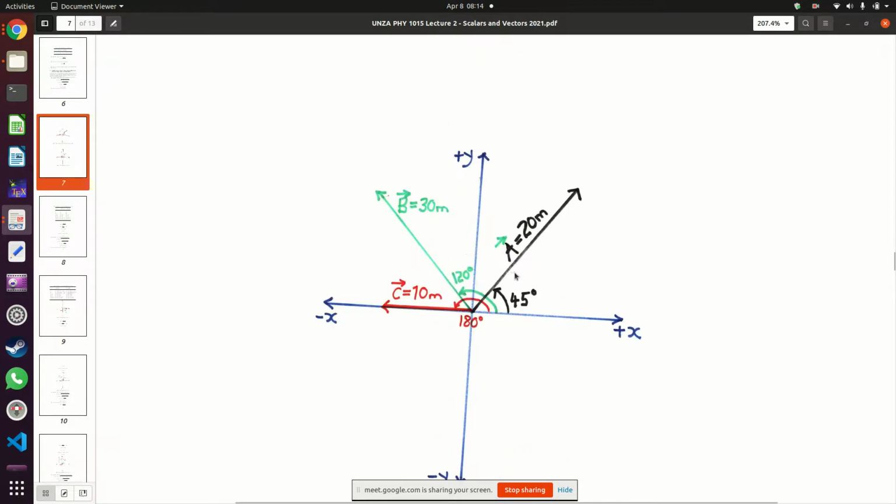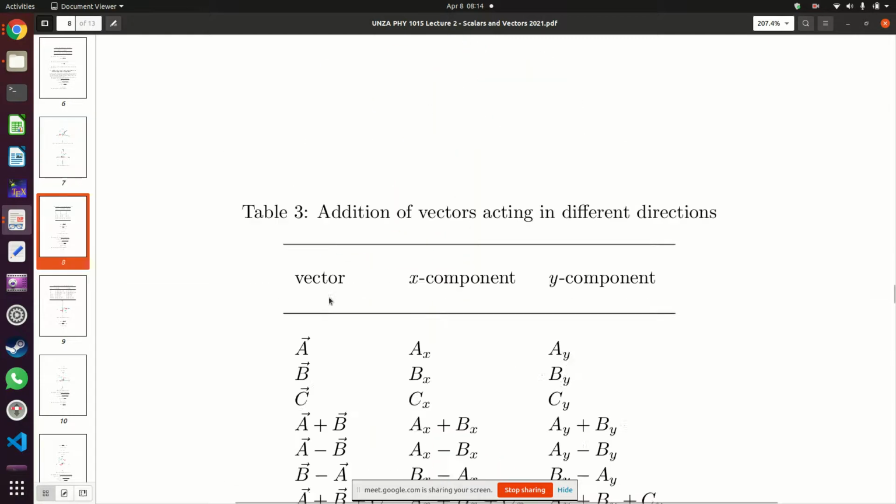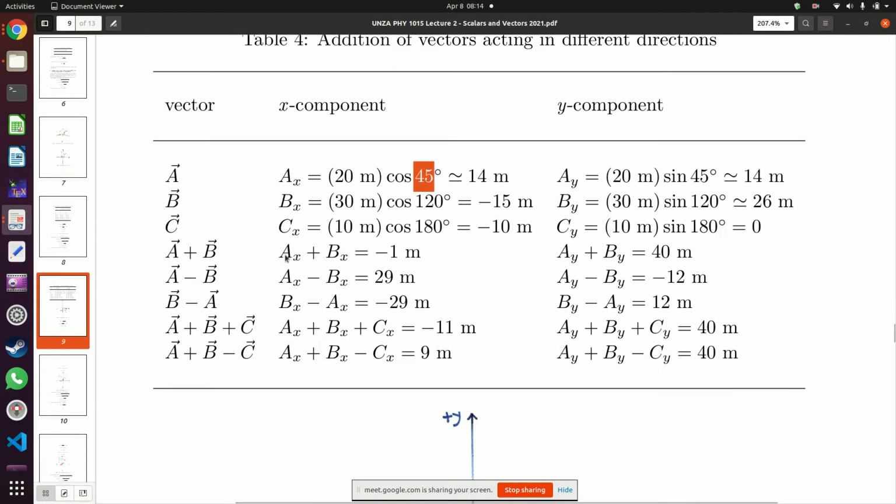from this diagram here. So the vector is this one in black. This is 20 meters. Then the angle it makes with the x-axis is the 45 degrees. So when you're working out the x component, you always multiply the size of the vector by the cosine of the angle between the vector and the x-axis. So when you do that, you get 14 meters. That's what you get. So in this case, the size of the vector is 20 meters and the x component of the vector is 14 meters.